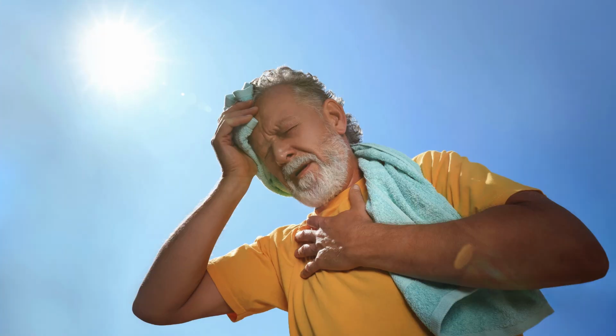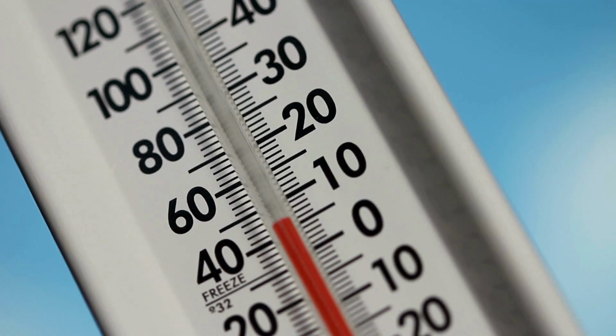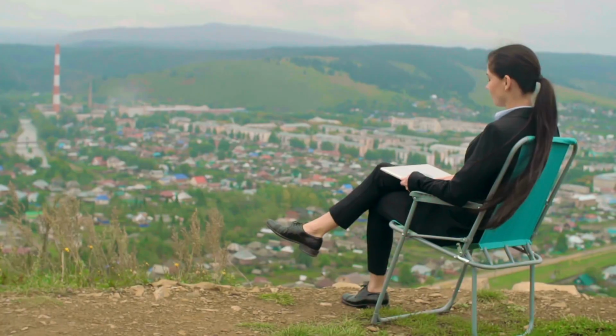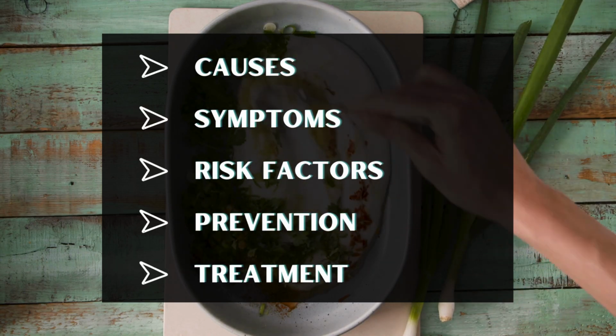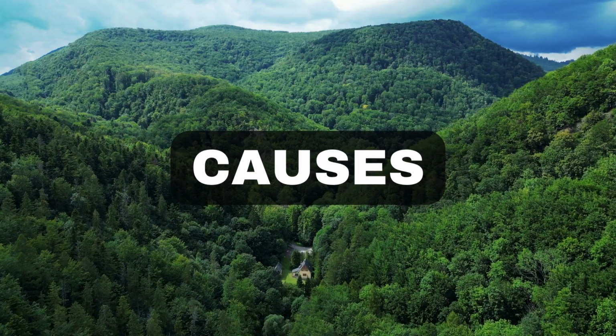Heat stroke is a severe and potentially life-threatening condition that occurs when the body's temperature regulation system fails due to prolonged exposure to high temperatures or physical exertion in hot environments. Here is a detailed look at the causes, symptoms, risk factors, prevention, and treatment of heat stroke.